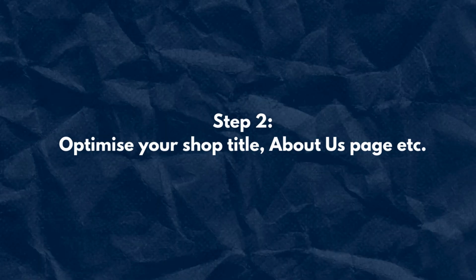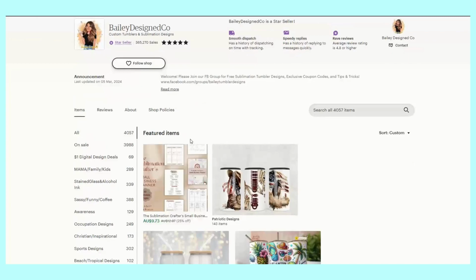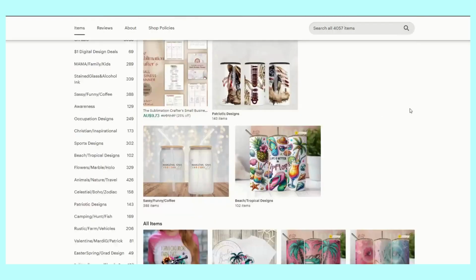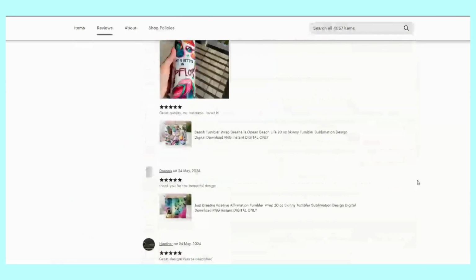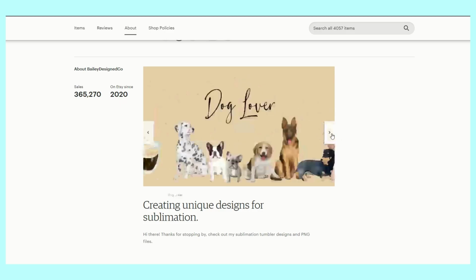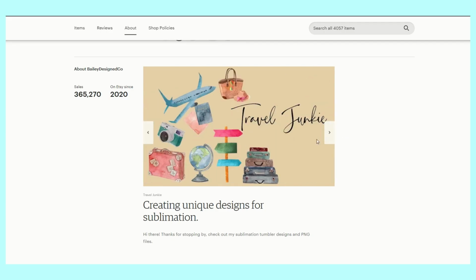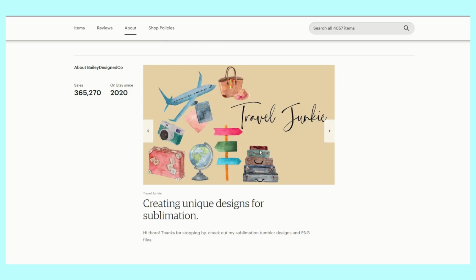Number two, optimize your shop title and also your About Us page. One of my favorite shops is Bailey Design Co. And you can see here she sells custom tumblers and sublimation designs. When we talk about the About Us page, which you find by scrolling to the bottom of the shop, I like how she's used just some fun text and graphics to tell us a little bit more about herself. She's a coffee addict, she's a dog lover, she's a mom of four, and she loves to travel.